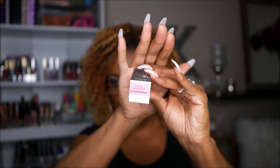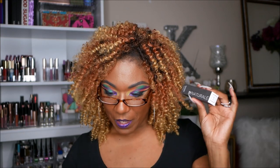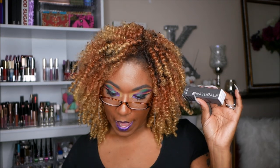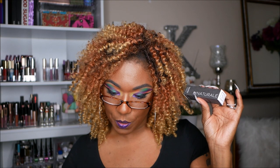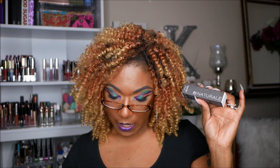I don't know if you can see that, but it says cream lipstick and grapefruit, and it's kind of like this pinky peachy color. Usually when you get a multi-stick like this, you can use it on your face and on your lips. But this one here says it retails for $35. Now y'all know how I feel about this high pricing, but it says it retails for $35, and it says here, put it on the apples of your cheeks and across the bridge of your nose and blend in with your fingers. The warmth of your fingers will diffuse it perfectly. And it doesn't hurt that the formula is organic and cruelty-free.